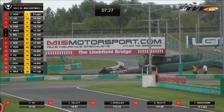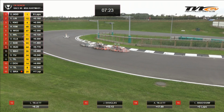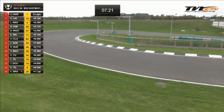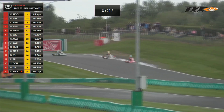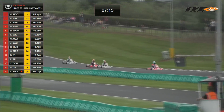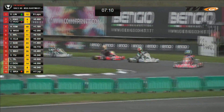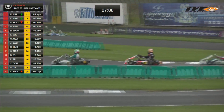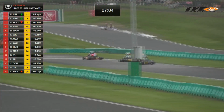Unfortunately, James Lingard withdrew from the meeting overnight, and there's a move for the lead. Rasmus Lind from Sweden takes the race lead away from Oliver Hodgson, and Luke Knott fights back and takes 2nd place away from Hodgson. Mark Kimber now coming a bit closer to the top three. Ben Waldridge has got Ewan Wilson and Oliver Clark right behind him.